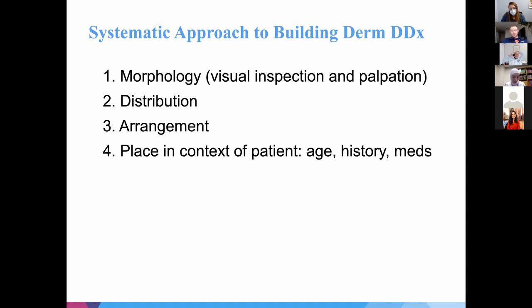The arrangement pertains to the relationship of lesions between each other. So whether they're scattered, if they're clustered together, if they're linear, if they coalesce, etc. And then of course you place all of this in the context of the patient, because you're going to get differentials, if you look on UpToDate, that are for rashes that are far more common in pediatric patients, or for connective tissue disease, there might be a history of prior connective tissue disease, paying attention to medications that have been added on, making you more highly suspicious of drug reactions.